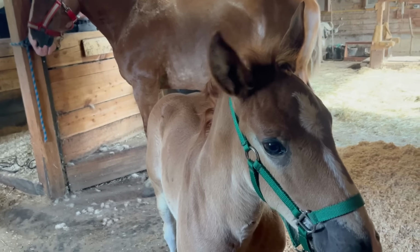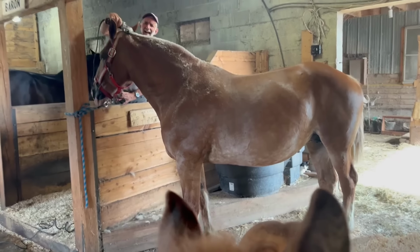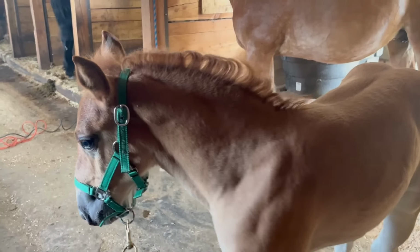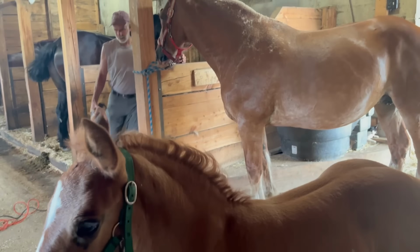June's learning what it's like to go to the barber here. This is Lady's first haircut since June was born. She's doing a great job just hanging out by her mom.